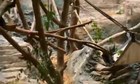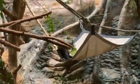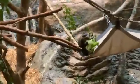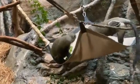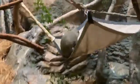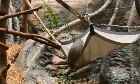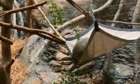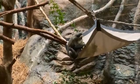Another thing that we do for DeBrazza's monkey conservation is their species survival program. You may have heard that term quite a bit here at the zoo. It's basically their breeding program to make sure that we have a healthy population in human care. A lot of AZA, Association of Zoos and Aquariums, accredited facilities have species survival programs and participate in them.